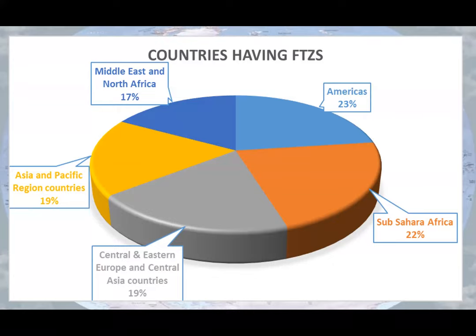There are around 3,000 tax-free zones in one form or another in 135 countries around the world, providing 68 million jobs and having an investment of around $500 billion. Its bifurcation is seen on the screen: 23% is in Americas, 17% in Africa, 19% in Asia Pacific region, 22% in Sub-Sahara, and 19% in Central and Eastern Europe and Central Asian countries.